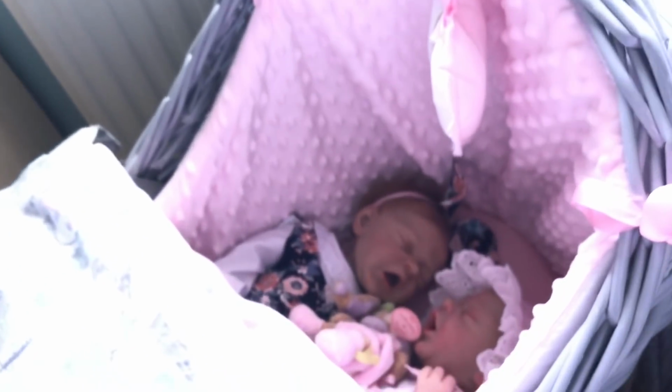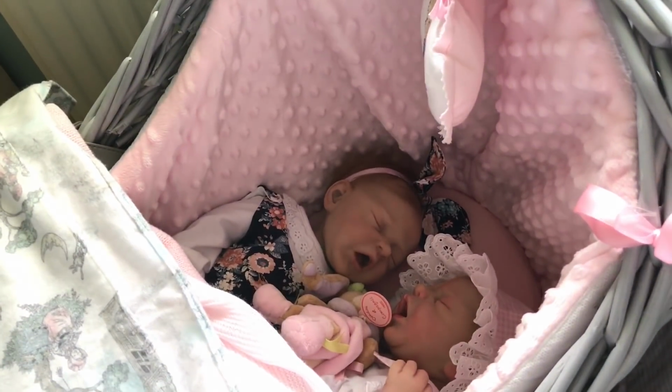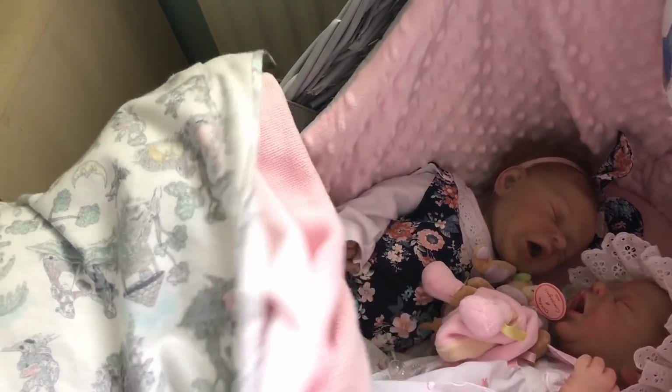And then I've got my cot, my pod, Claire de Lune, which has got Lucy and Beatrix in, my twins. There they are, hope you can see them. That's by the window. They're snuggled in there together.